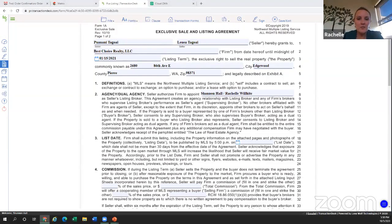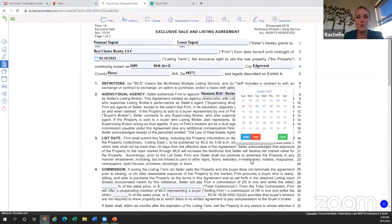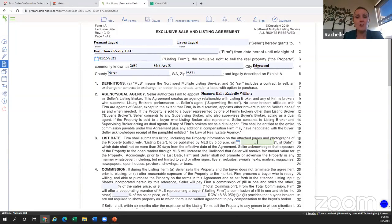Number 3, on the listing date, you always have to put a listing date. I get asked this almost weekly. It's probably the second most common question I get. Uh-oh, Rochelle, what if the seller changed their mind? What if they need more time? What if they have to put carpet in? Or what if they couldn't get the tenant out? Or we have to adjust this.